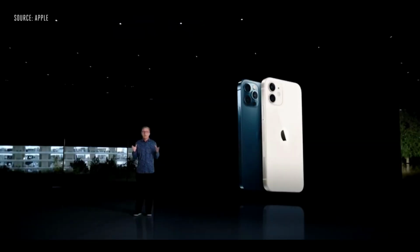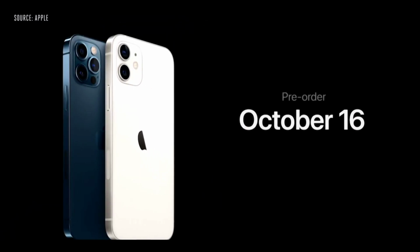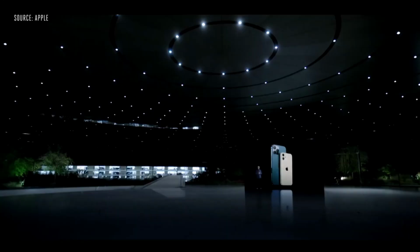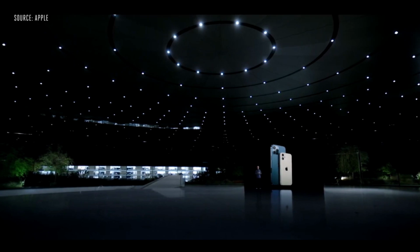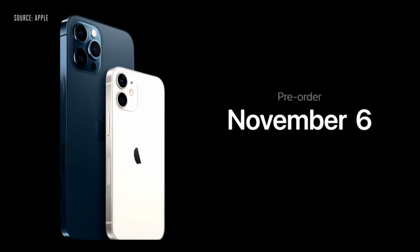iPhone 12 and iPhone 12 Pro will be available for pre-order this Friday, October 16th, and available next week on October 23rd. iPhone 12 Pro Max and iPhone 12 Mini will be available for pre-order starting on Friday, November 6th, and they will begin shipping the following week on November 13th.